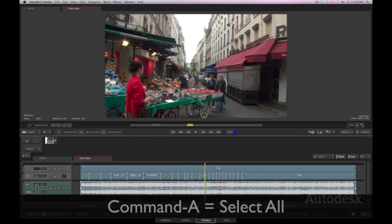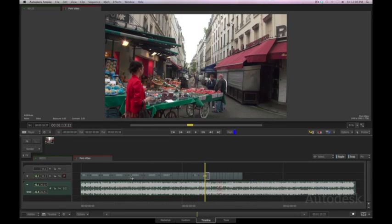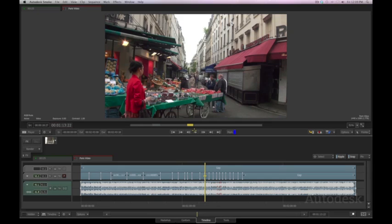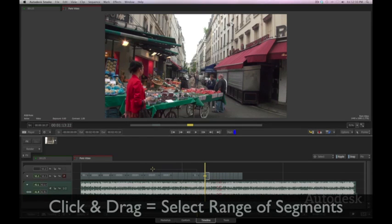Everything will be selected, including the gap, as you'll notice. You want to deselect everything. You have a couple different ways. If you click in an empty area above your layers or below the audio layer, you're going to deselect everything. But let me go and select a couple clips here. The hotkey to deselect all is Command Shift A. That will deselect everything. So once again, Command A selects everything. Command Shift A deselects everything. And of course, if I want to select with a marquee, a region area, I can start by clicking in an empty area and draw a marquee like this.